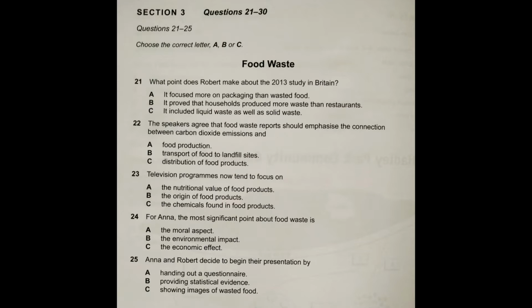Well, I was looking at a British study from 2013. It basically concluded that 12 billion pounds worth of food and drink was thrown away each year, all of it ending up in landfill sites. Over 8 million tons. And that wasn't including packaging.